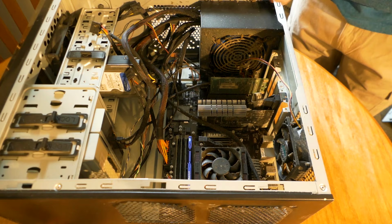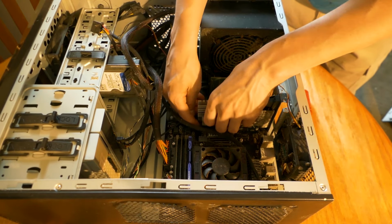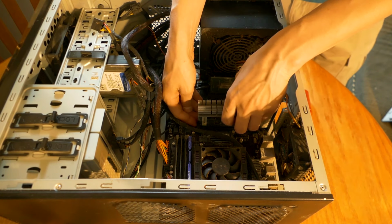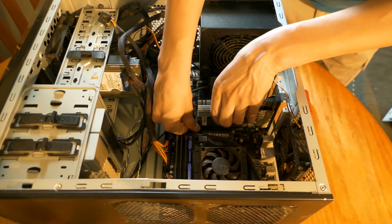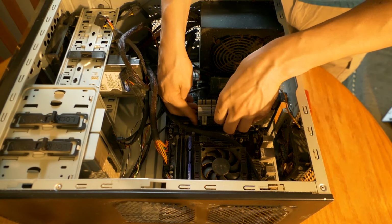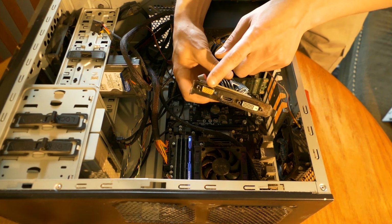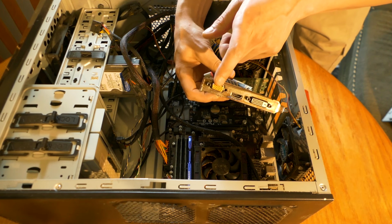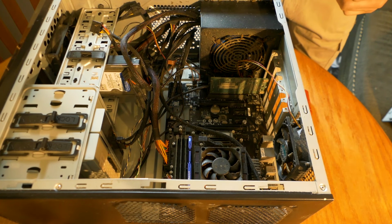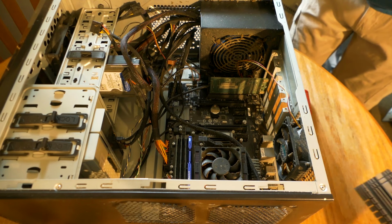I'm just guessing. Right now I can already tell, because this current graphics card I have has a VGA slot. My new graphics card does not have this. Just HDMI. So I'm gonna have to be lucky and have some sort of HDMI cord around somewhere.